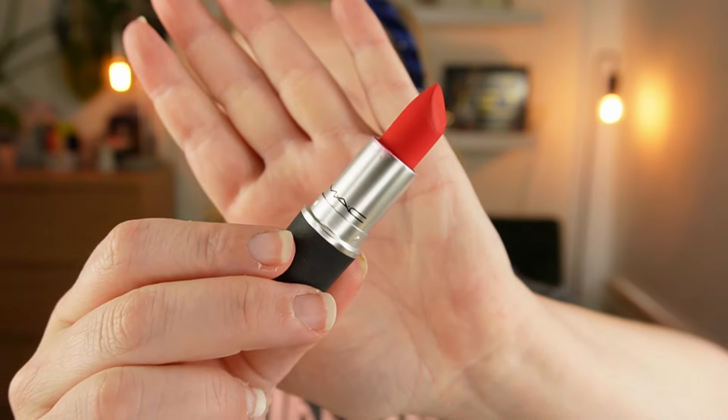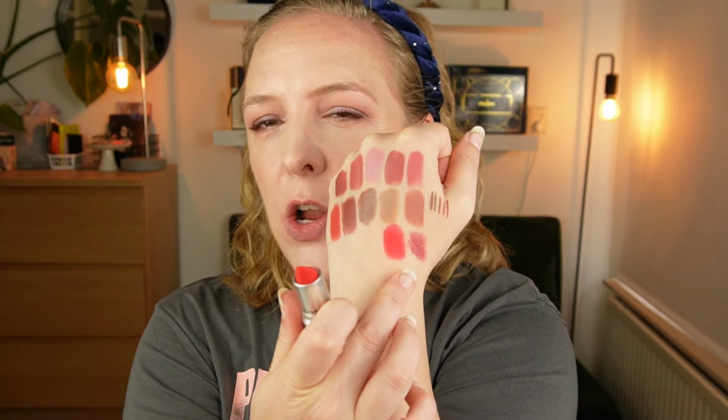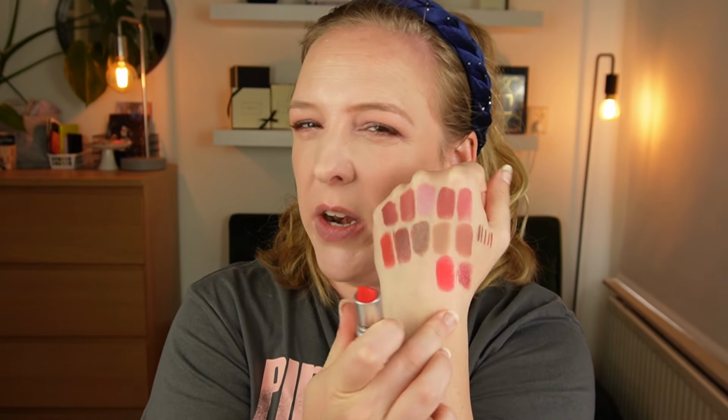Next up is the other Powder Kiss lipstick I have. This is Lasting Passion, and this is what made me get rid of Relentlessly Red, which was a lipstick I used to own as well. But I felt that this was too similar. It's another one of those really nice, vibrant, bright, almost neon-y, corally reds. It's got a lot of pink running through it. And it has that same sort of blurry formula as Stay Curious has.